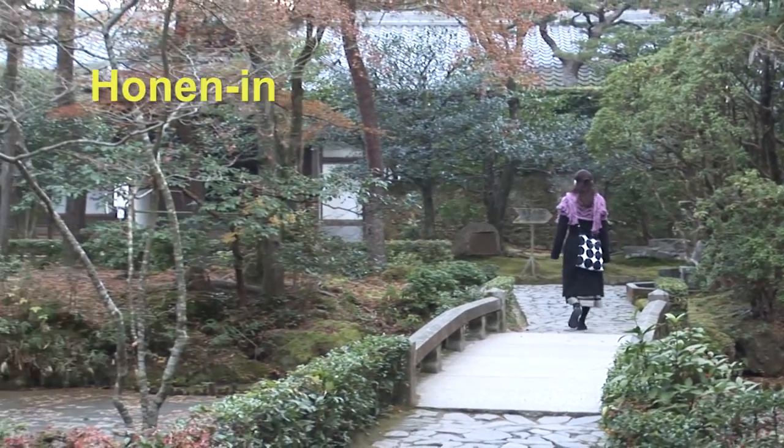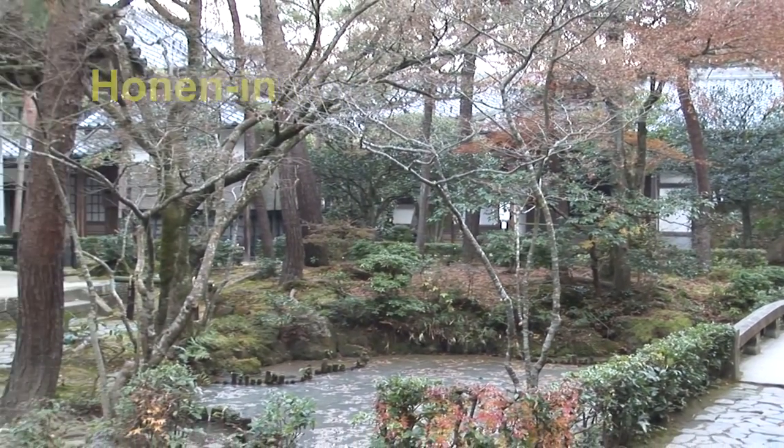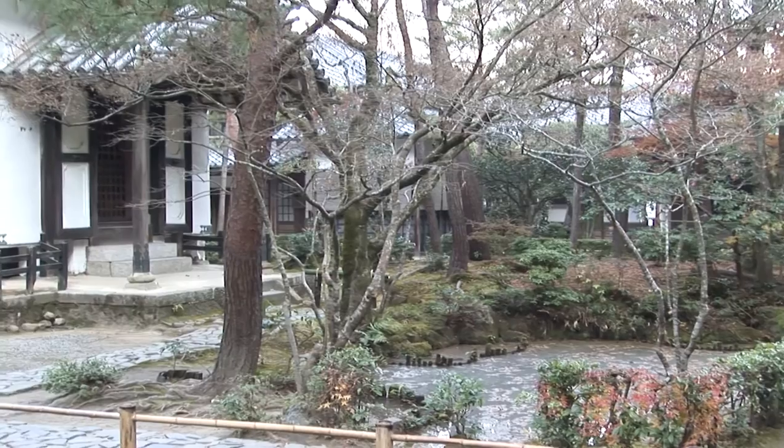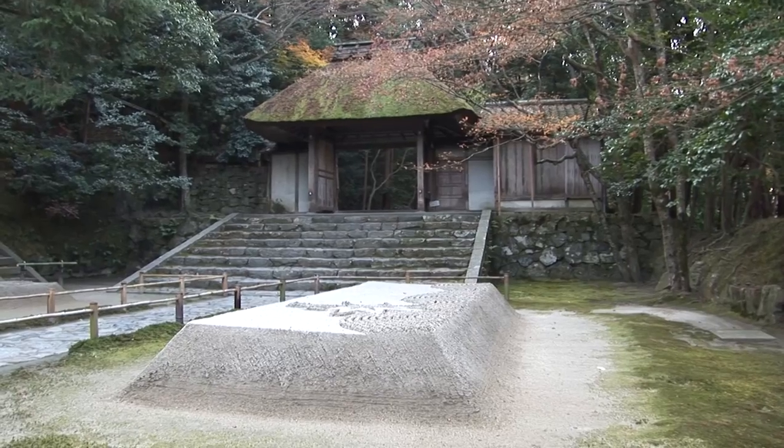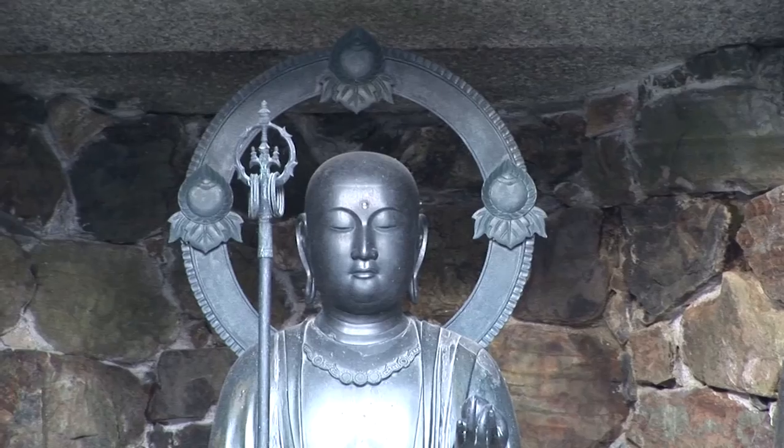This is Honen-in, which is a good spot to visit early in the morning because it opens at 7 a.m. and it's free. So you don't have to worry about the gates being closed when you arrive here at Honen-in, with images of the Buddha.